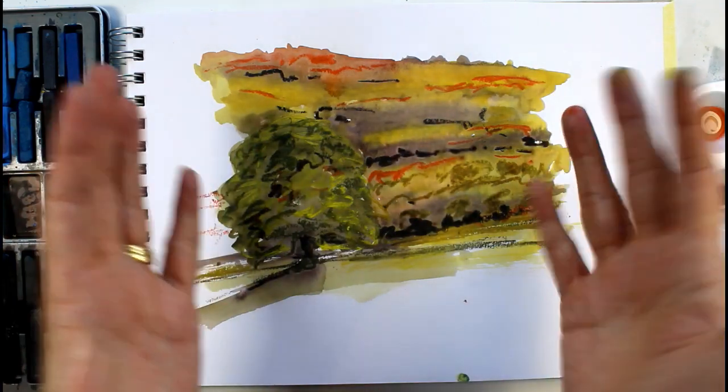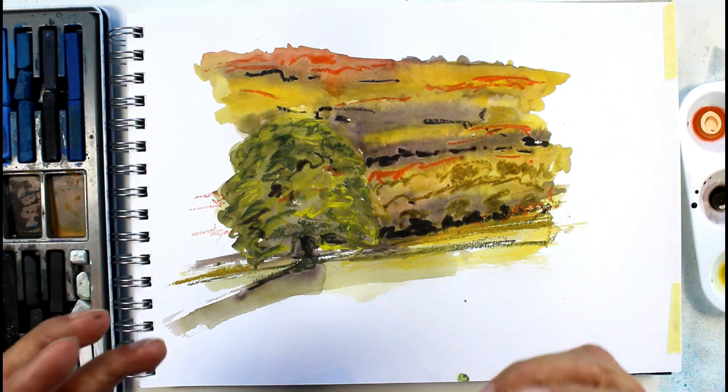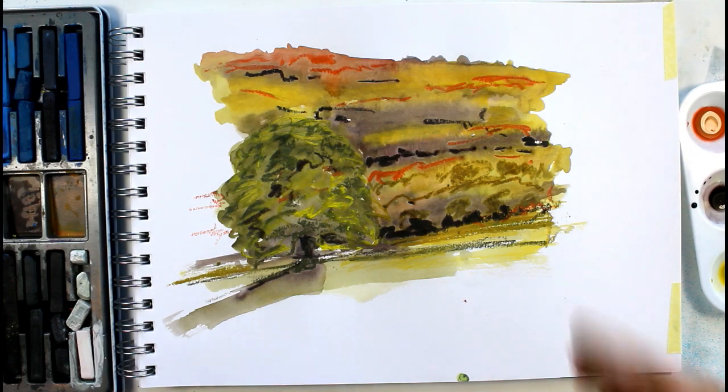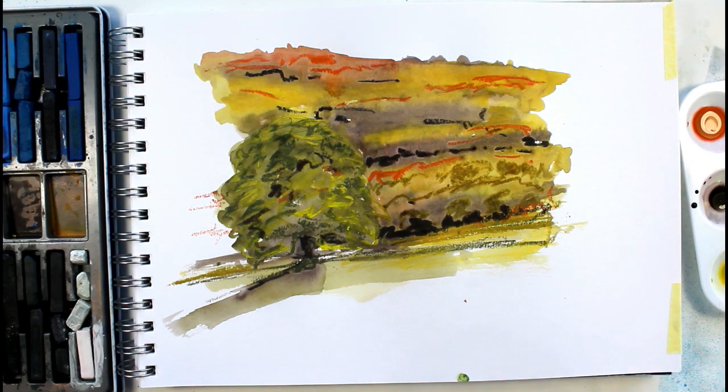And when you get them home and work from your sketches, the thing is, because you haven't got that microscopic detail that the camera picks up, you've just got your sketch, you actually become much freer and looser with your painting, which is what a lot of people I know would like to do. So I'm hoping that you found that useful, and I hope you do get time to go out and sketch.